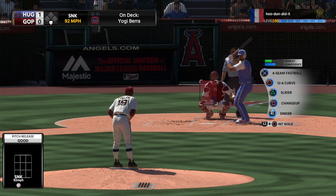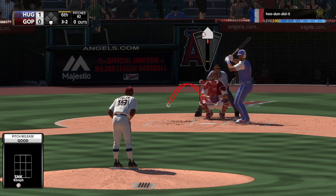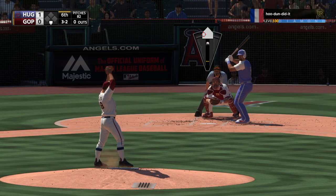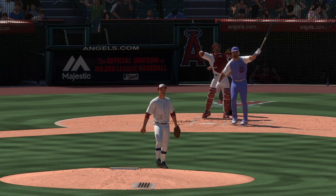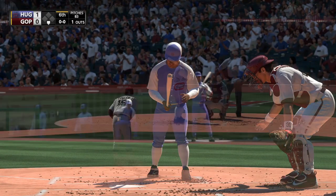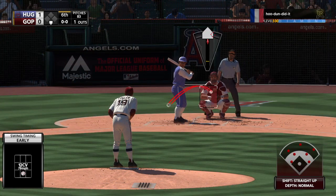Full count now, 3-2. With the meat of the order due up next, you can probably expect to see something you can handle here with the full count as the 2-hole hitter. And he checked his swing, but it's a strike 3 called, and that's the first out of the inning.